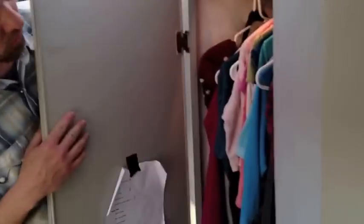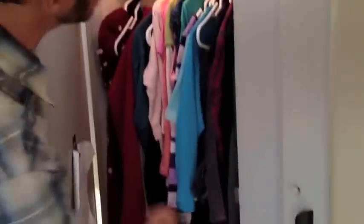The one place in the whole RV that I can stand straight up is right here. I'm 6'1", and with shoes on, flat-footed, I can stand straight up. So this is a nice thing to have. This is our closet where we keep our clothes. Again, more of these plastic drawers to add additional space, and we stack a few things here, put our clothes in here.